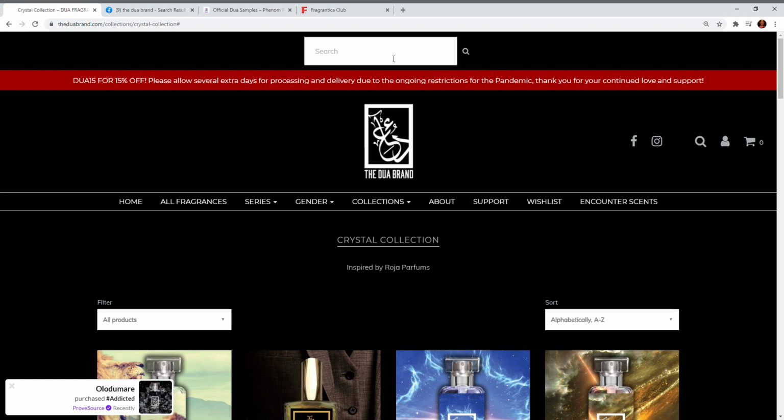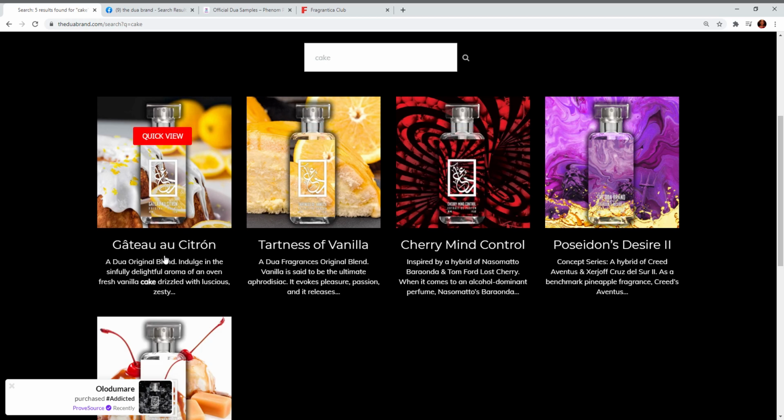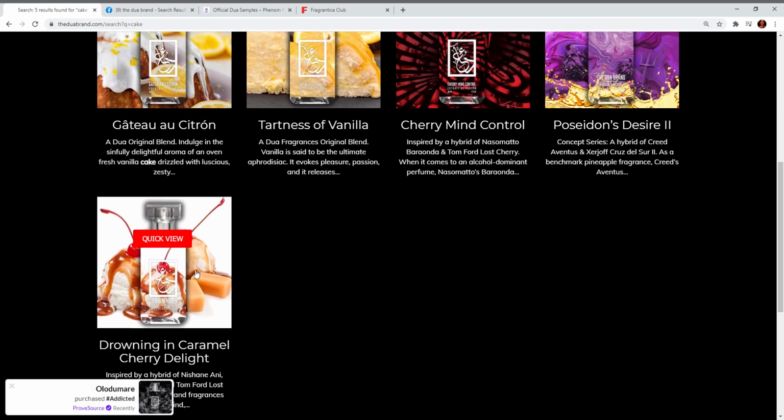Or if you're just coming to the site and you're like, listen, I want something with cherry or cake. So let's go with cake. I'm just going to search cake and see what comes up. So here are the results for cake. You can pick whichever one looks good. I was going to go to Gateau Citron, but I think we want to discuss something else.